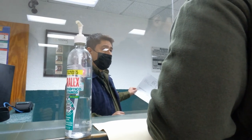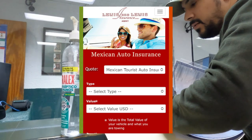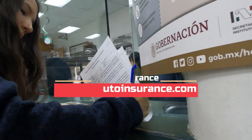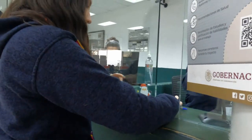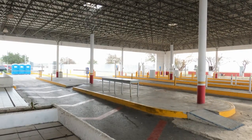For Mexican auto insurance, you can shop online to compare rates from different providers, but we use Lewis & Lewis Insurance. You can locate them online by Googling Lewis & Lewis Insurance or going to mexicanautoinsurance.com. Go to Get a Quote and fill out the information for your vehicle and trip, and you will instantly be given a quote for your visit. Select and purchase a plan, and then print out the forms in duplicate.